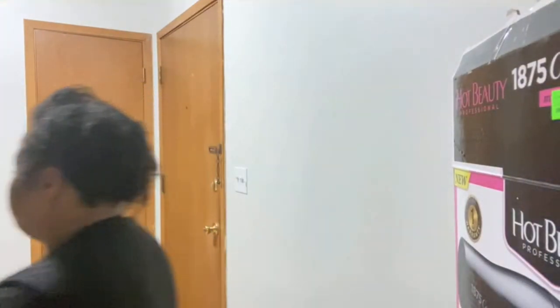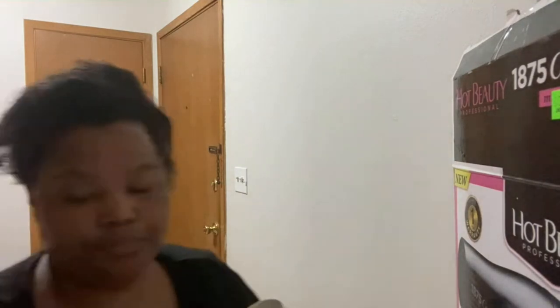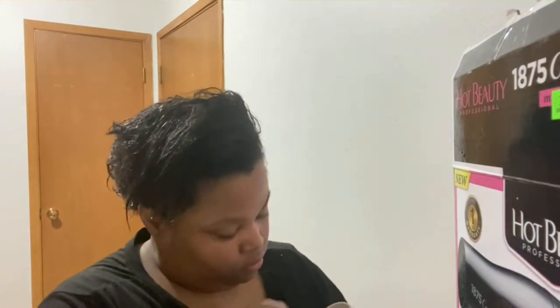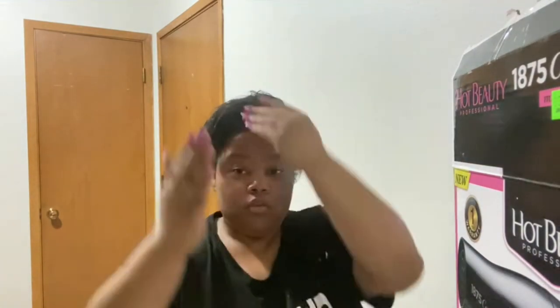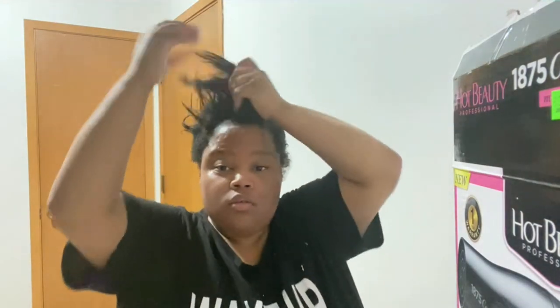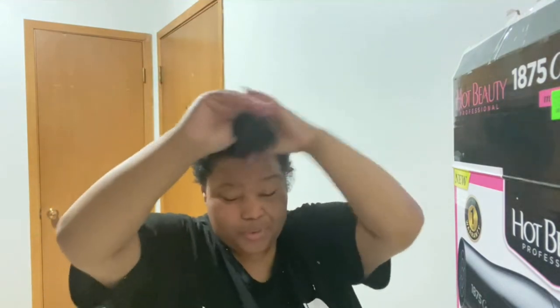Some coconut oil because my hair is probably extra dry. I really wish I could play some music. I don't want to get copyrighted, so that's a thing. I'm gonna add coconut oil to like parts of my hair. Add it as I go.